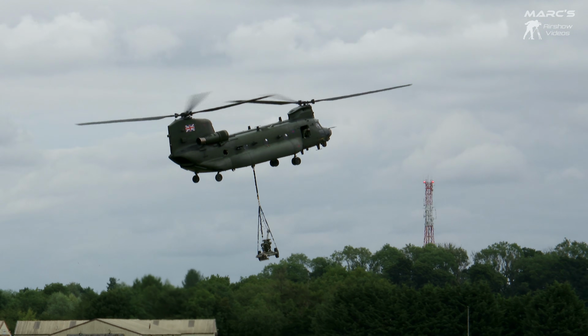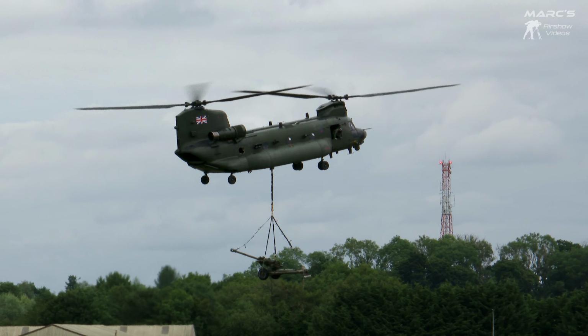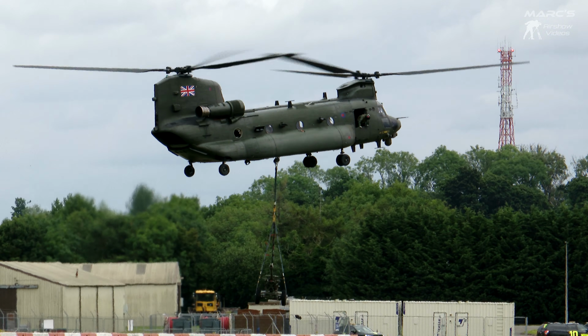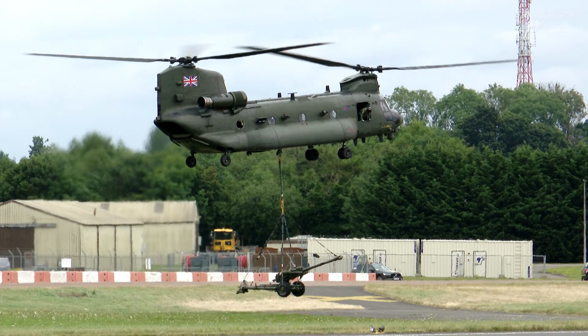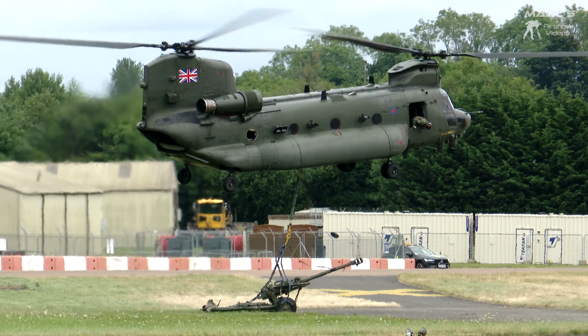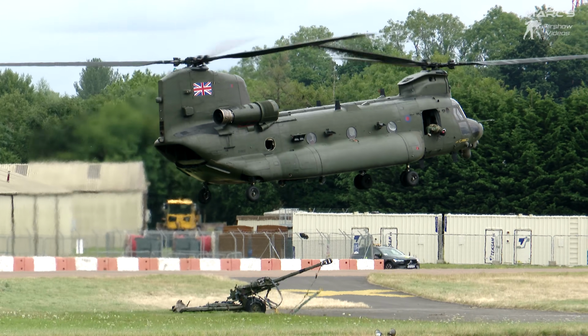At Odiham, we're fortunate to have our own underslung load training area, and this allows crews to practice lifting a variety of items, from metal barrels to heavy ISO containers. This invaluable training wouldn't be possible without the support of JHSS, who offer specialist skills in underslung load operations.